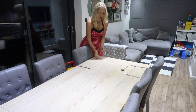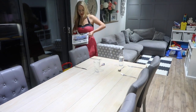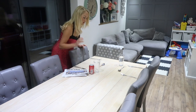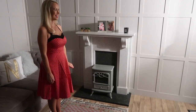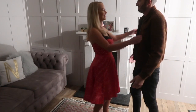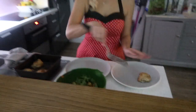Anyways, before Matt gets home, I'm just going to set the table. And back then as well, you would lay out their newspaper for them to read, their cigarettes and a drink. Matt doesn't smoke or drink, so I've just got a Coke for him because that is something that he likes. Then all I have to do is greet my husband gaily at the door, who is probably wondering what on earth is going on. And then I'm going to dish up our dinner.